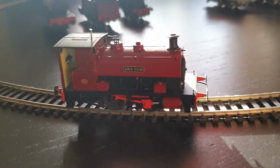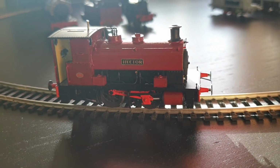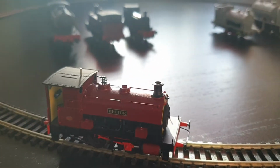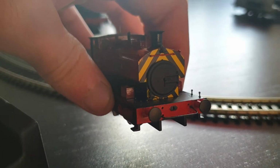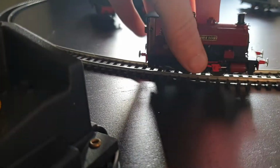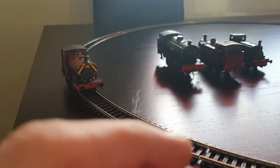Hector is nearly finished. Hector was a Hams Hall, Hatton's Beckett. God, I'm not doing well today. Andrew Arkley. And the only reason I bought him was because he had these rather nice wasp stripes on. I've painted the smokebox door black, painted the rest red, kept the wasp stripes on the back, painted the wheels black. He needs a crew and some weathering, but he's doing all right.